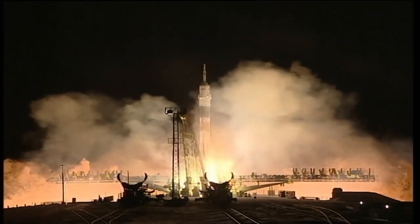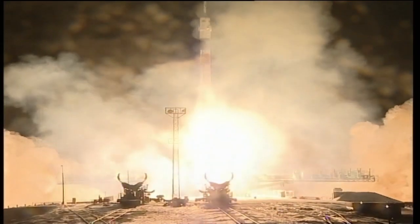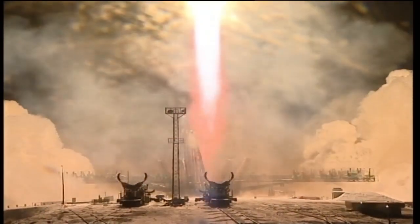And liftoff. Liftoff of the Soyuz 29 spacecraft that is taking Don Pettit, Oleg Kononenko, and Andre Kuipers to the International Space Station. Main liftoff. Good first stage performance. The Soyuz is delivering 102 tons of thrust from its 4 boosters and single engine. The first stage of the Soyuz measures 68 feet in length, 24 feet in diameter, and it's burning liquid fuel for the first 2 minutes and 6 seconds of flight.